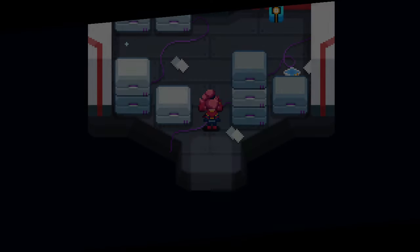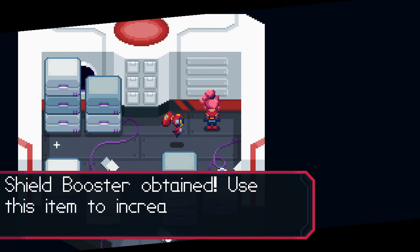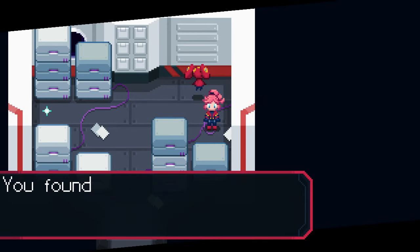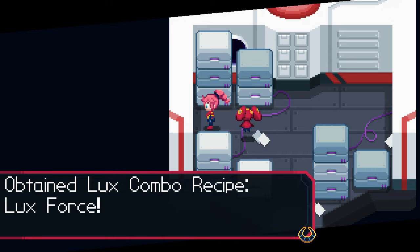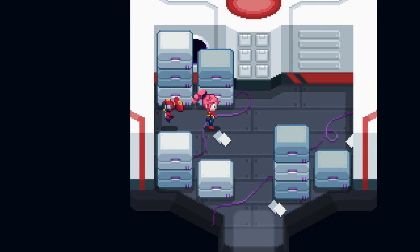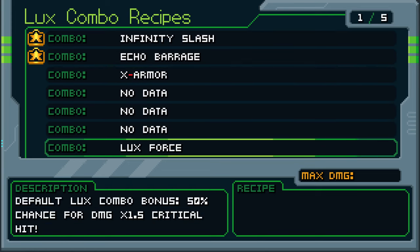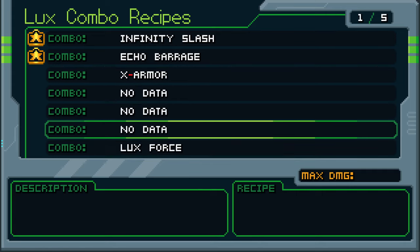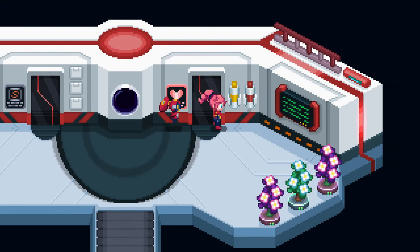Storage closet. Whoa. Shield booster. Okay, 7 shields. Money. Lux combo recipe, Lux Force. Huh. Isn't that just the basic default combo? Yeah. I don't know if it's even worth mastering, but maybe I'll find a decent punching bag enemy I can try it out on. Healing chambers.